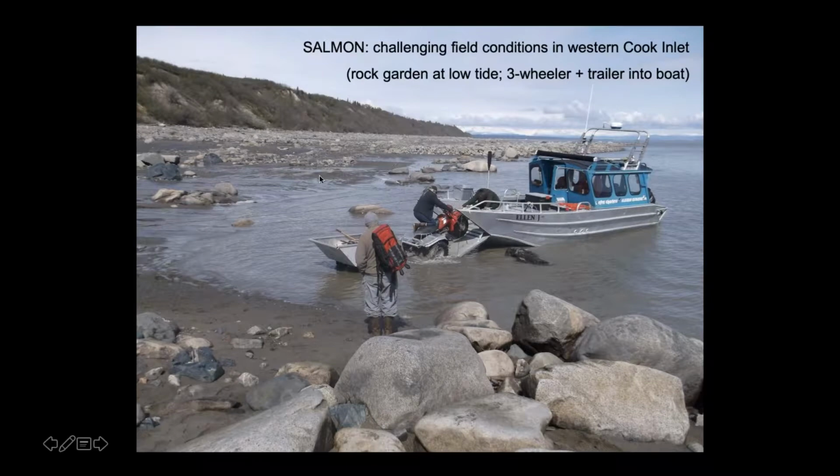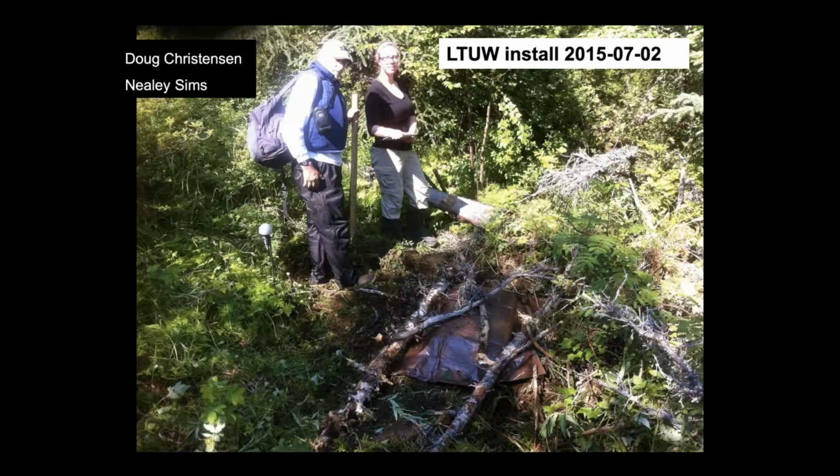Some of the challenges, this photo highlights some of them. Looking at Western Cook Inlet, there are huge tides. We're driving a three-wheeler with a trailer into this boat in a rock garden. It's kind of a nightmare for a boat captain. Bluffs that are fairly hard to scale. So we had challenging field conditions to get to these remote regions, and we didn't fully understand the scale of the challenges with regard to the animals out there.